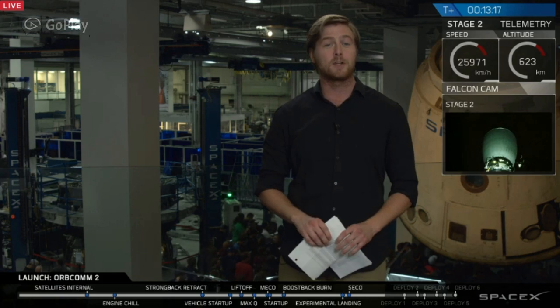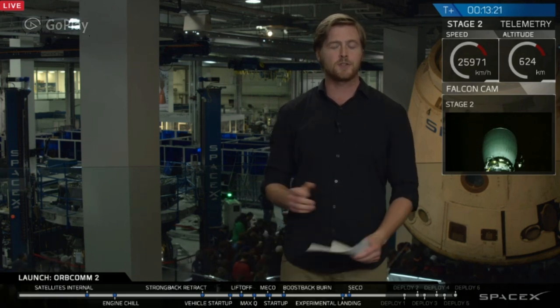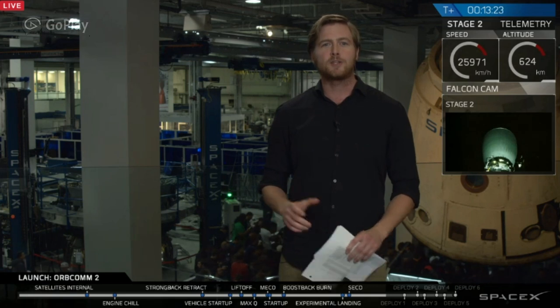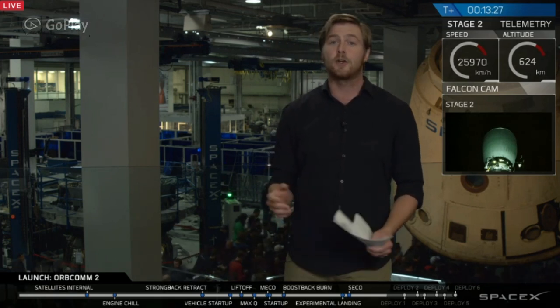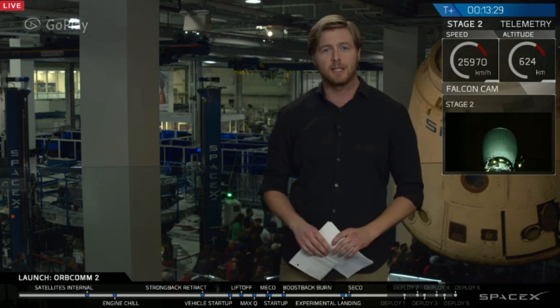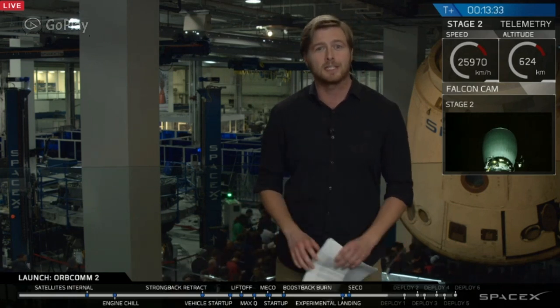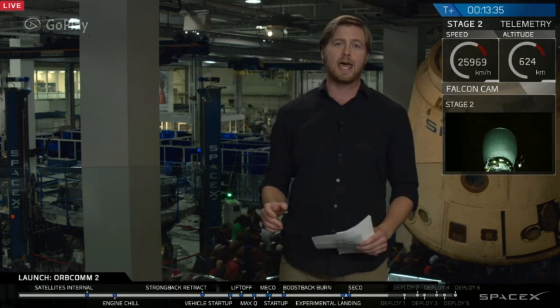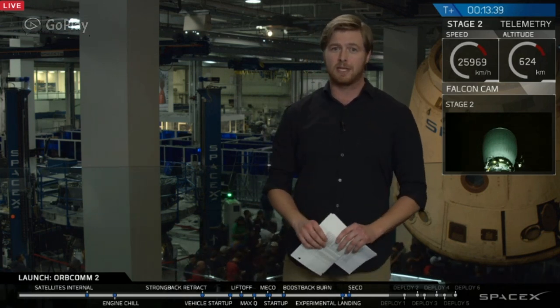There are 11 of them. There's also a 12th mass simulator, and that's there to just provide balance. Each satellite weighs about 172 kilograms, for a total mass of just over 2,000 kilograms. For reference, that's about the size of a fully grown adult lion. Each satellite, when stowed, is about 1 meter by 1 meter by half a meter tall.